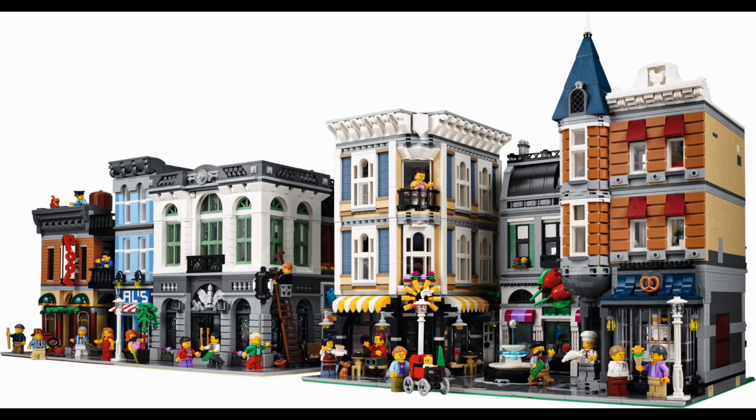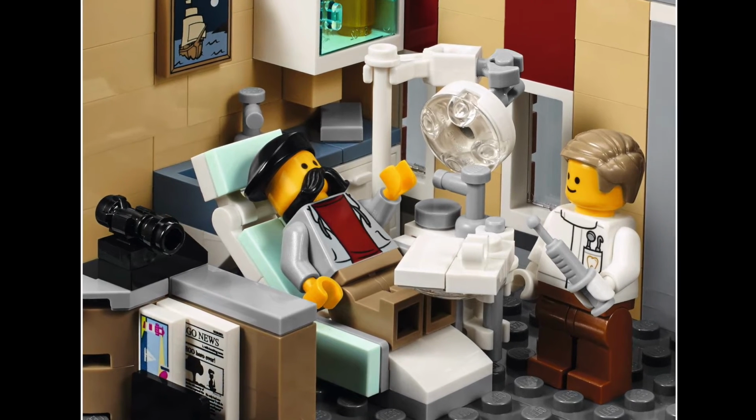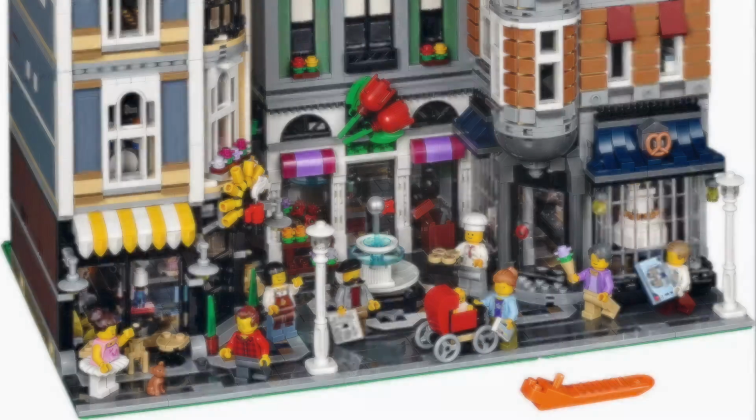Anyhow, the buildings do look pretty good, if not a little understated. I like the interior details throughout, but my favorite part of this set is the assembly area near the pond. Just a lot of cool tile work going on there.